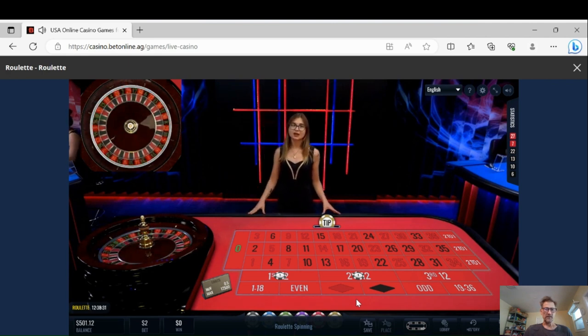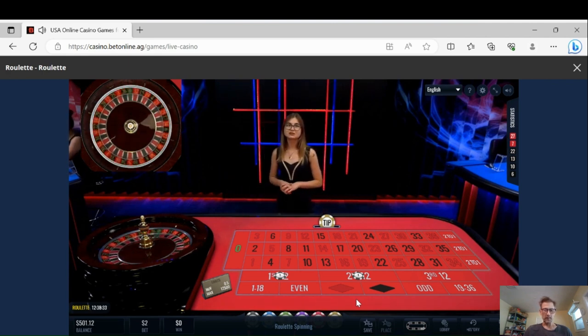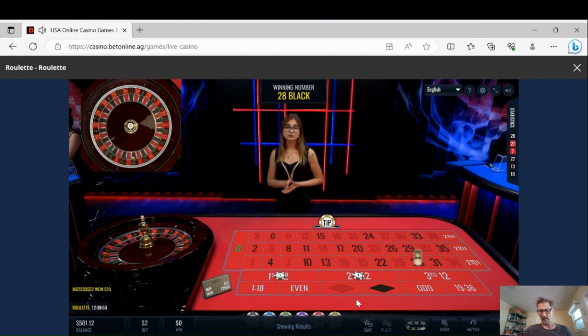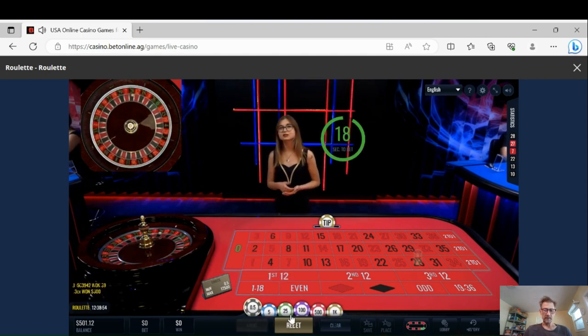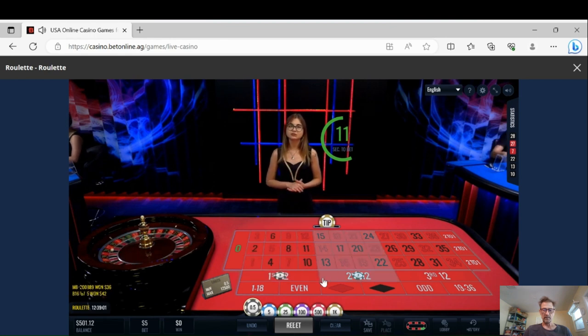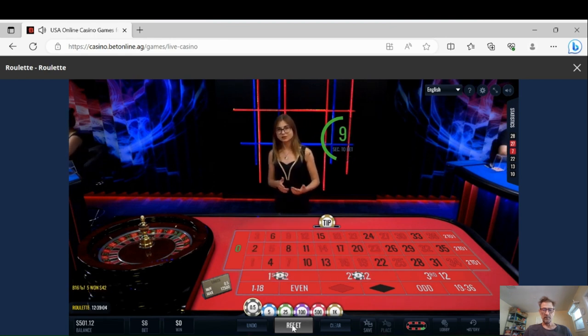Now, when you're playing the dozens and columns, martingaling means you have to triple your bet, not just double it like you do on the red and black, even and odd and high and low. And I'm not crazy about that. I've lost money doing that. And so I try to avoid doing it at all. But since my bets are so small, I can martingale it for the first two, sometimes three, losses.